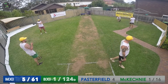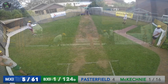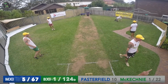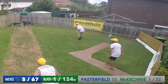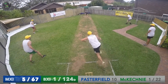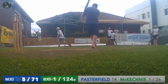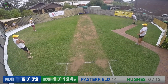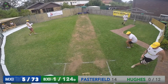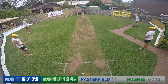That's 4. That's just whipped away. That's a full toss for a player in form and flying along. It's a little bit too straight. Nicely struck. He's had a go at that one. Didn't quite get that in the middle, but there's a short boundary down there, and that's gone for 4 as well. Very positive start from Mark Pasterfield, as Adam Hughes will bowl to him now, and it's played on the onside to Gavin Merrifield. Matt's 11, 5 for 73, trailing Brennan's 11 by 51 runs with 2 wickets in the shed.